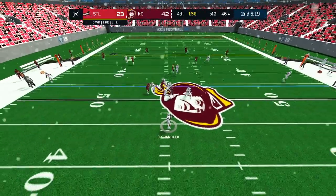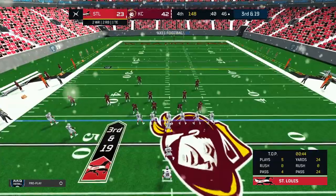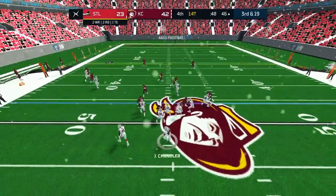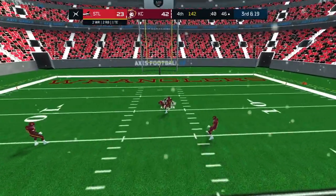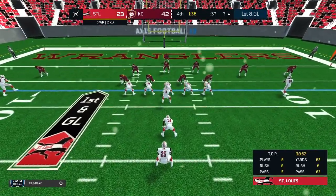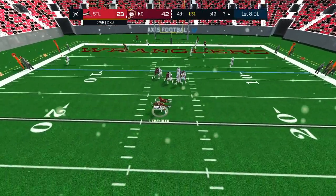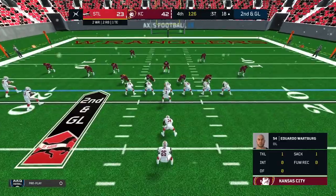Chandler steps back into the pocket. He muscles one. Incomplete pass. The reason for a lot of the dropped passes is that the receiver is thinking about what moves he's about to do rather than securing the ball first. On third and long, the defense will likely be in a soft zone. The receiver will need to find that gap in the coverage and show the QB his number. That will bring up second down.